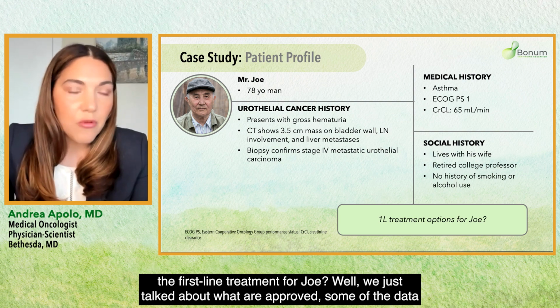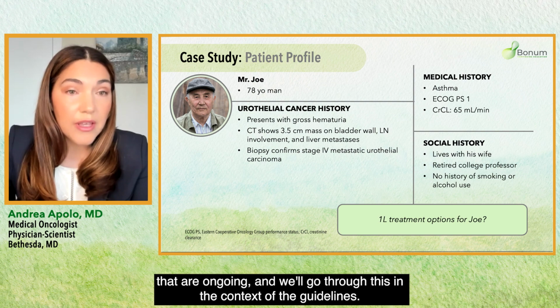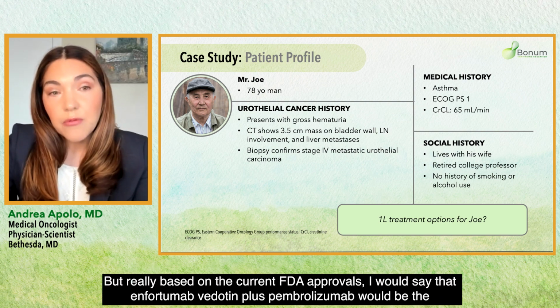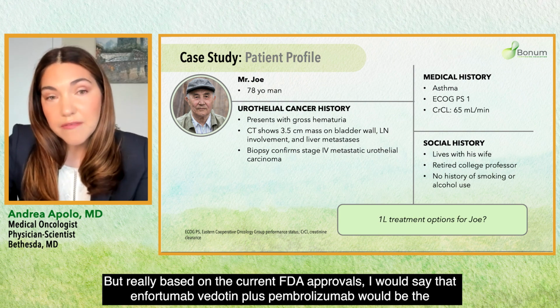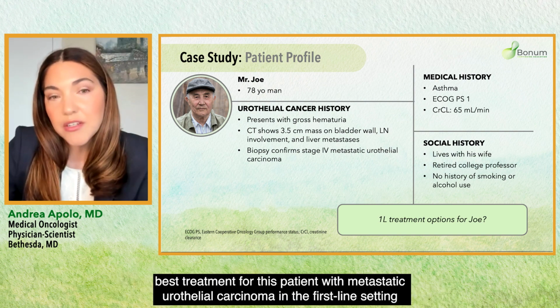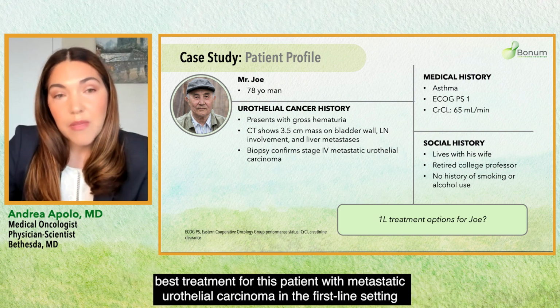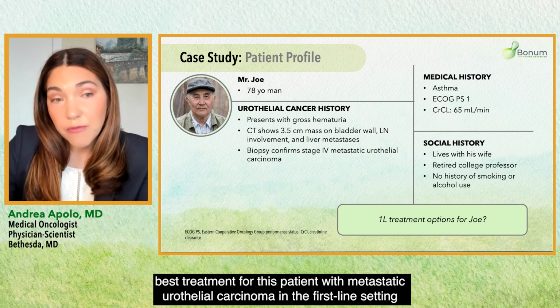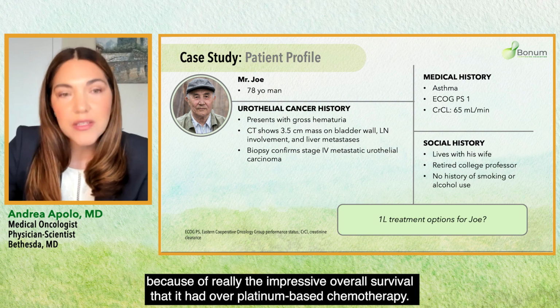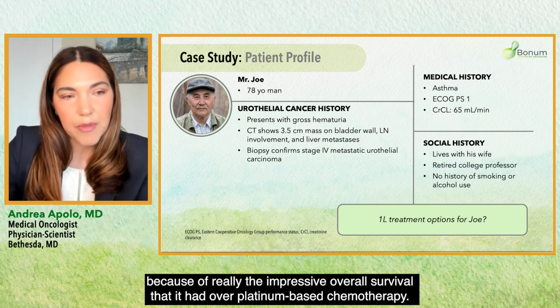Well, we just talked about what is approved, some of the data that are ongoing, and we'll go through this in the context of the guidelines. But really, based on the current FDA approvals, I would say that enfortumab vedotin plus pembrolizumab would be the best treatment for this patient with metastatic urothelial carcinoma in the first-line setting because of the impressive overall survival that it had over platinum-based chemotherapy.